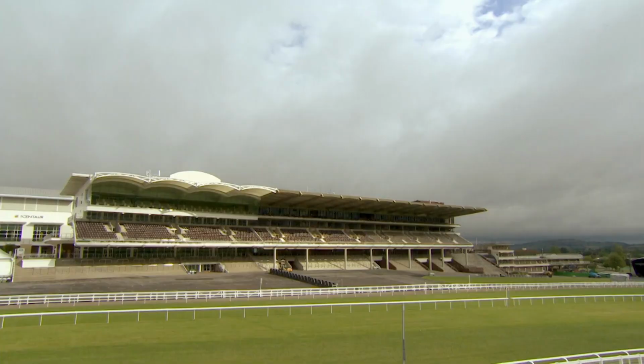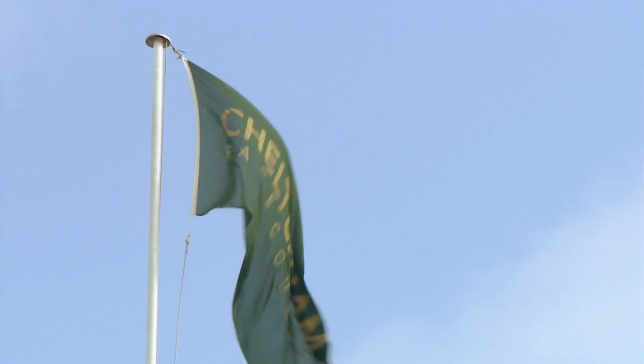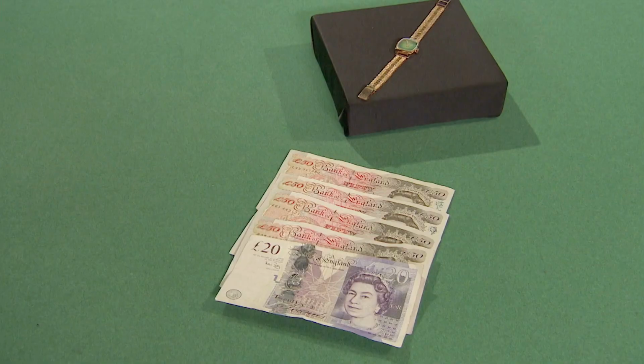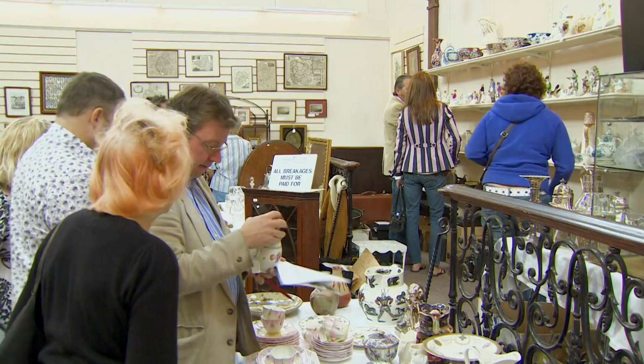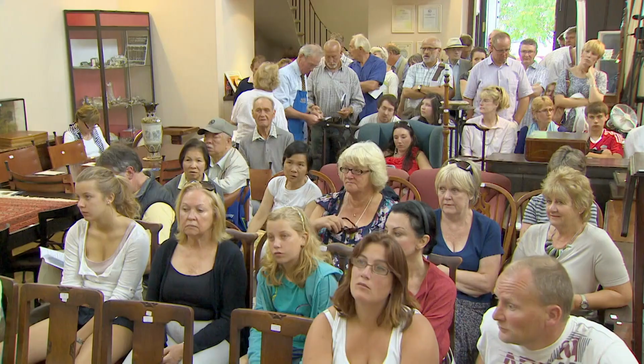Welcome back to Dickinson's Real Deal from the famous Cheltenham Racecourse in Gloucestershire. Before the break, we saw David miss out on a deal by a short head. Tough decision. 220 is definitely not enough. Gonna have a go at auction? Yes, I will. The Russian watch is about to come under the hammer. As Margene couldn't take time out of his studies, the Duke is taking care of matters.